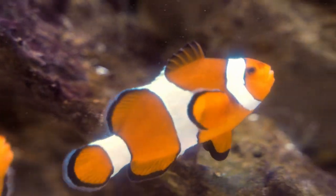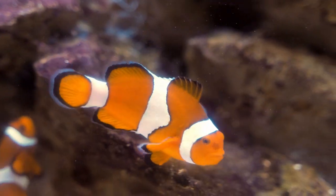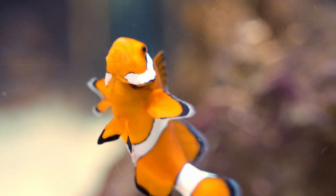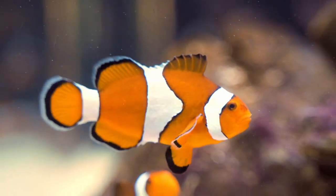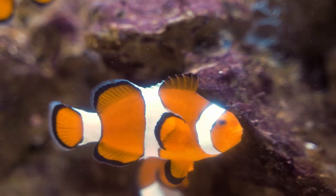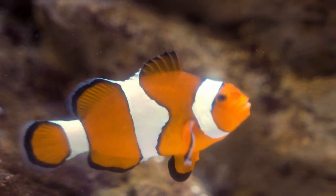Among the various species of clownfish, the most well-known is the false clownfish or Ocellaris clownfish, Amphiprion ocellaris. This species gained significant popularity after the release of the movie Finding Nemo. Other notable species include the true clownfish or Percula clownfish, Amphiprion percula, and the tomato clownfish, Amphiprion frenatus.